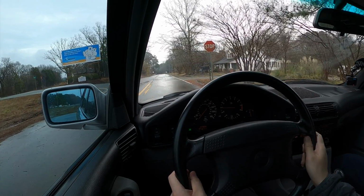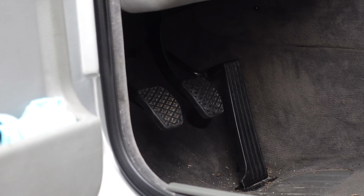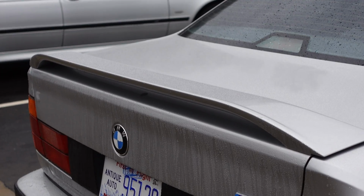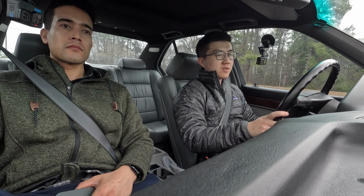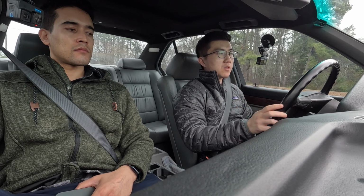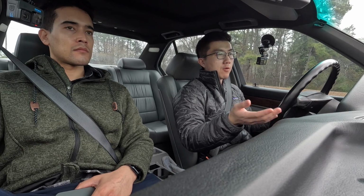Then you go one generation older to this E34, and again, everything feels lazier, everything feels a lot more old school. While I appreciate it, I don't think it's a car that I would want to push hard on the back road more than once every couple of months. And an M5 should be a car that makes you want to do that, in my opinion. Otherwise, I just buy a 540 or a 535 or a 530.